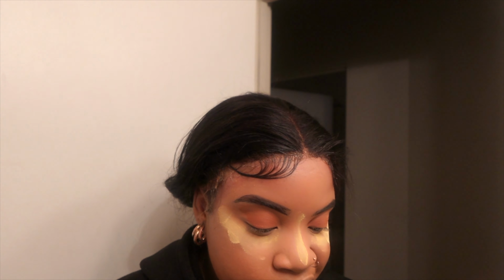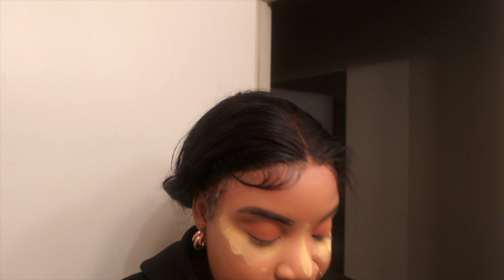I find that when I bake for a really long time, like over 5 minutes, the areas where I actually put my setting powder end up a little bit too bright for my liking. And so I normally just stick to like 2 to 3 minutes, and then that's it. By the time I finish my contour, y'all, I normally just brush it off my face.